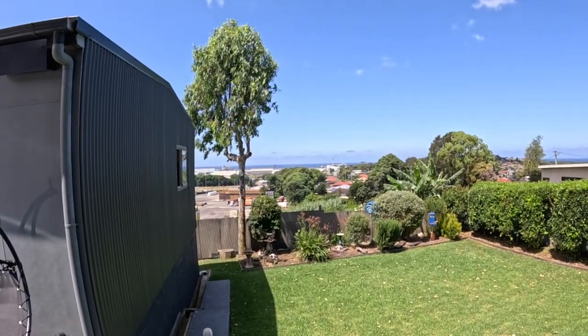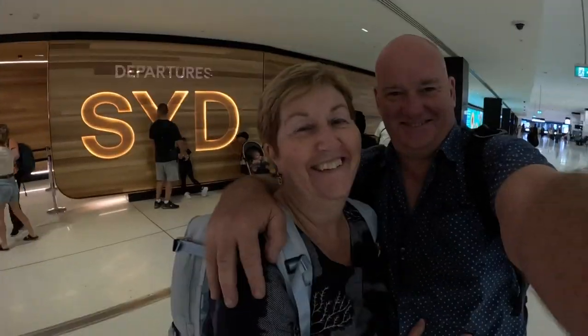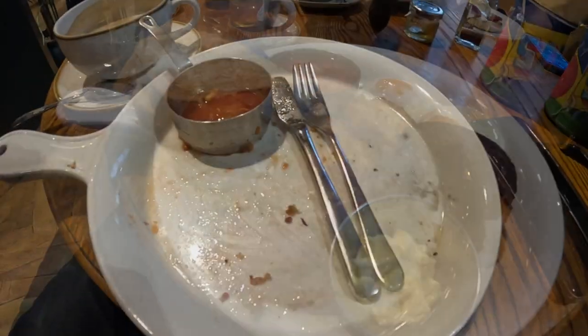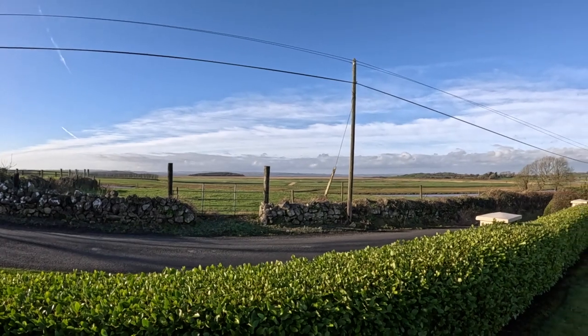Oh, look at the view before we go. Let's compare that view with the view in Ireland next week. A nice view too, and it's not too cold. I think it's 12 degrees today, but that's the front view at Rosie's house in Ireland, County Clare.